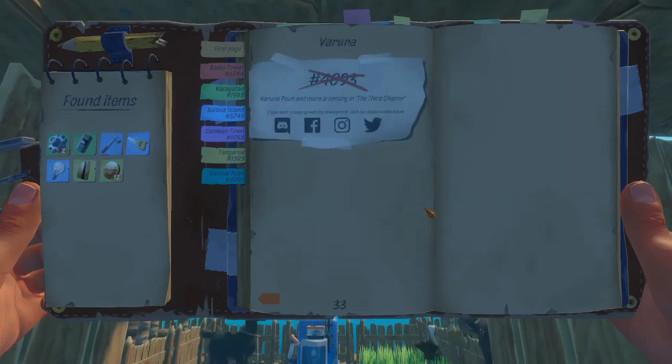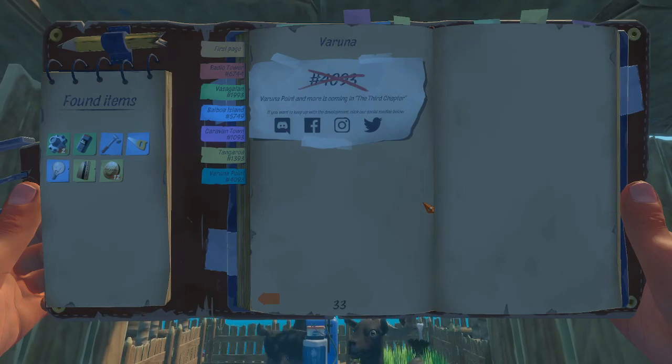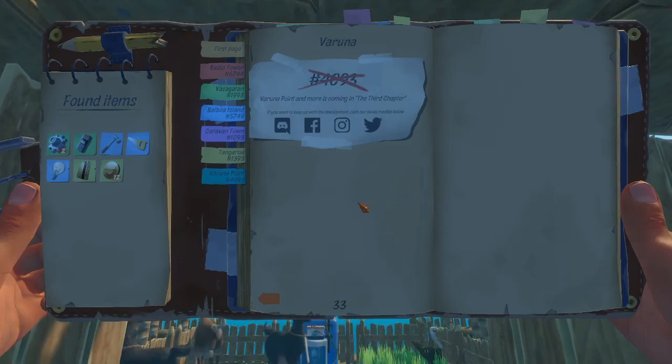And that, ladies and gentlemen, is the end of all the notes on the game. That is up until the up-and-coming Chapter 3. Hopefully this has been helpful.